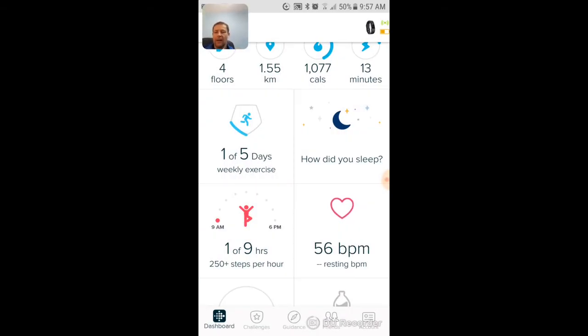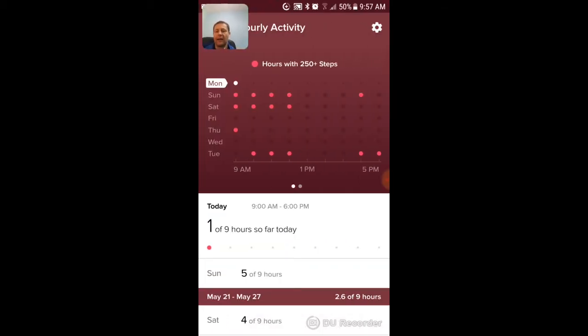Okay, so next one is steps per hour. So with anything, if you've committed to doing 10,000 steps a day, then you're not just going to do 10,000 steps in one go. It's going to accumulate over the day. And a really, really good thing about this tracker is that it tries to get you to do 250 steps per hour. And it's really, really cool to do.